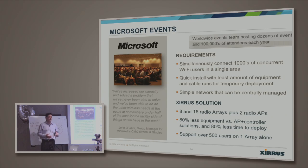You may have heard of the PDCs, Professional Developers Conferences, the Tech Readies. There are quite a few of these events, all different sizes, and they've been using our products since 2008. Large scenarios, keynotes with tens of thousands of people, situations where they're running over 500 users on a single array, and I'll show you some example reports from some of these events in a little bit.